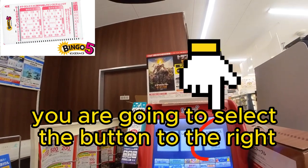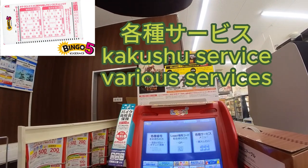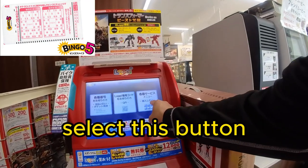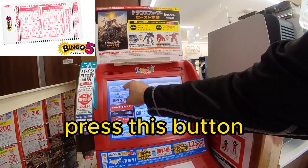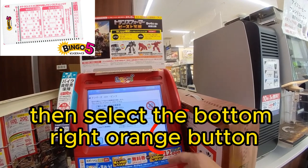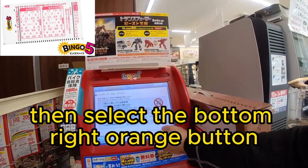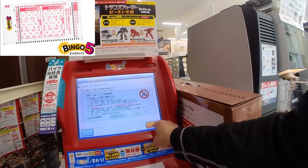You are going to select the button to the right called Kakushu Sabis. Select this button. Then on the top left hand side, press this button. Then select the bottom right orange button. These are the times when you can buy the lottery. Press that.